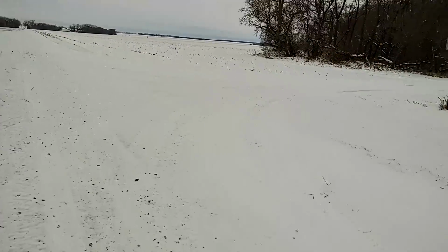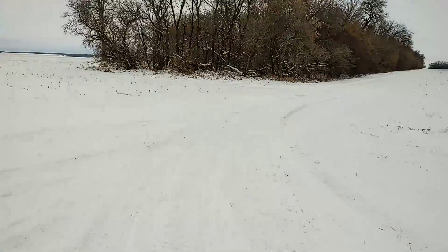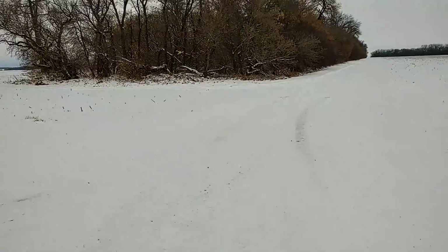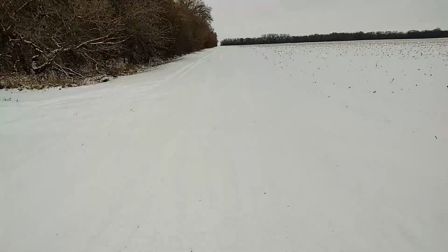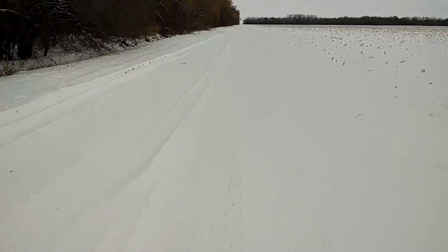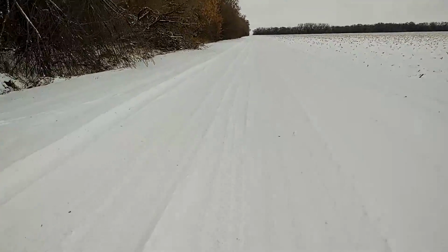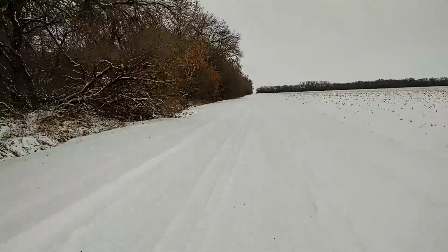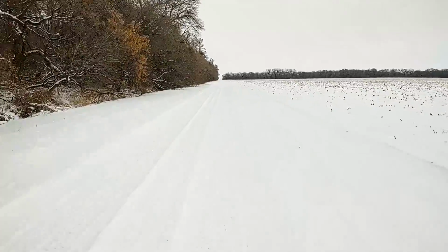Ooh, so it has not been cleared. All right, let's get nuts. Oh, it has been cleared at some point. No, it hasn't. This is just tracks. Okay. All right, let's see what we get into here. Granted, the snow is not very deep. We've probably only accumulated 4 inches, and where it's packed down on the road, probably 1.5 to 2 inches, so that's not bad.